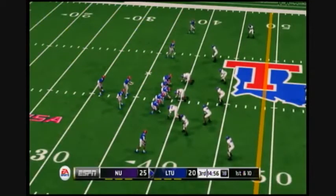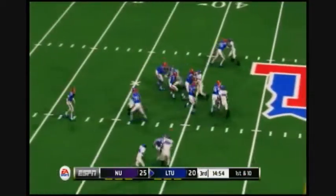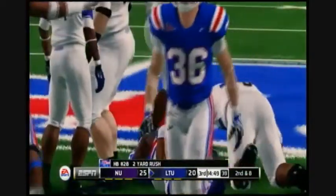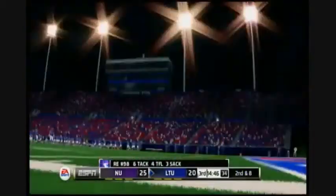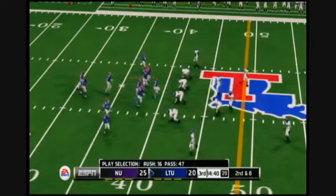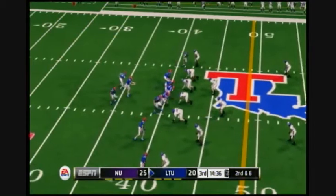And he makes it out to about the 41-yard line. 3-yard gain by the running back. 3 yards. That makes it 2nd and 8 from their own 41-yard line.